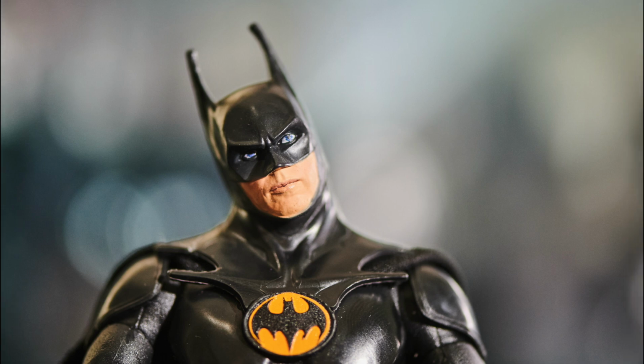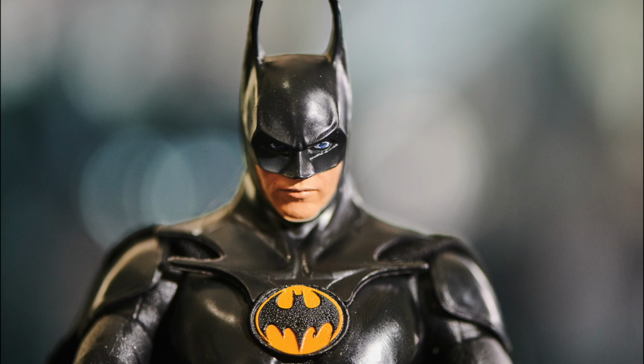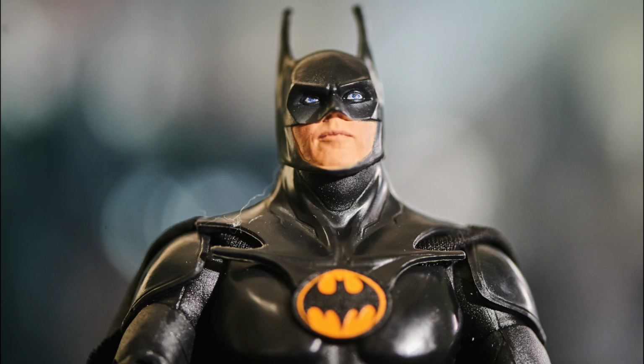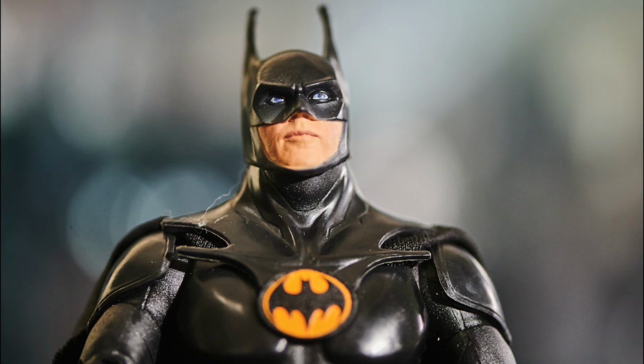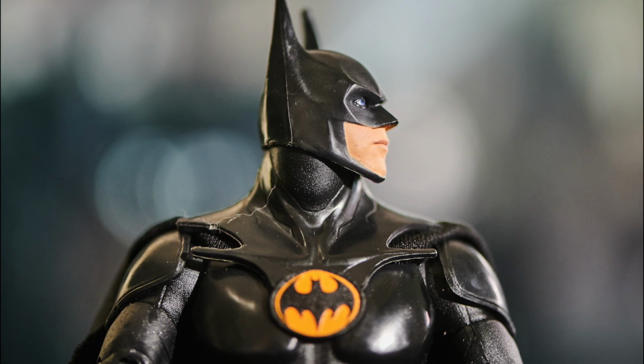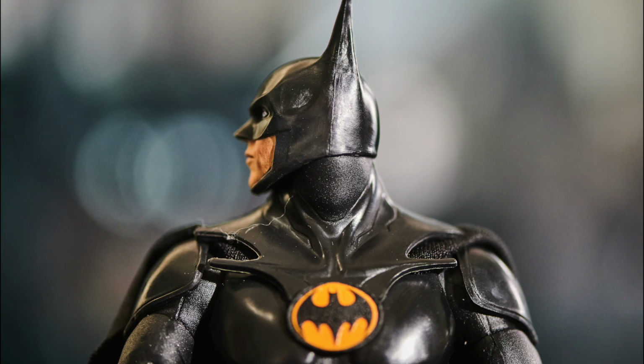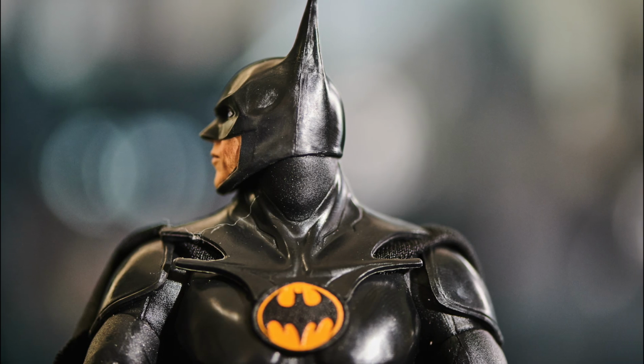It's for 20 bucks, that's not bad. Looking down a little bit, looking up a little bit, it's not bad. You can definitely come up with some cool photography poses here. Looking to the left or the right. So yeah, the articulation on the head isn't bad.